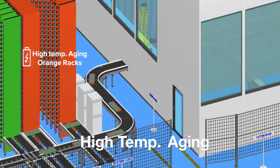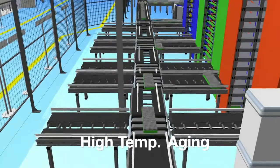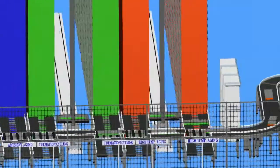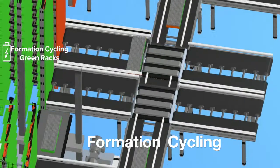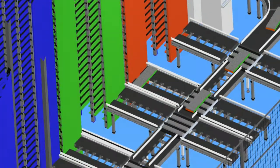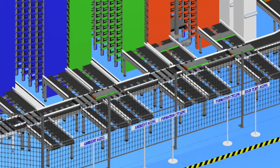High temperature aging. High temperature aging, also known as electrolyte drying, allows the non-active components to react with the active materials in a controlled high temperature environment. Formation process. During formation, in other words charge retention, cells are activated by controlled charge and discharge cycles to activate the materials in the cells. This builds up its capacity.